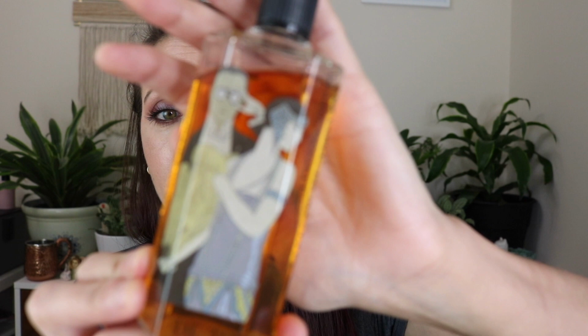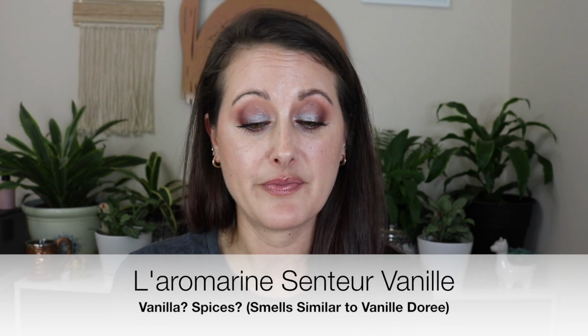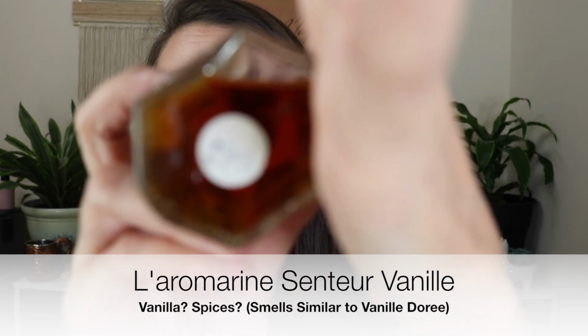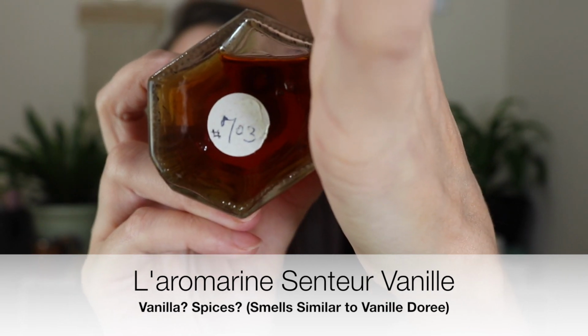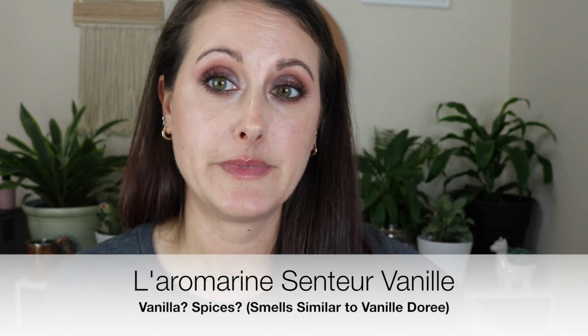Okay, this next one is the one that I'm going to probably pour in there, because this doesn't have a sprayer on it. This is something I picked up on Mercari. I love the bottle. It's a beautiful bottle. It's made by a French company called Lero Marine. This is made in France, and this is called Senteur Vanille. This is a huge bottle. You can see it's got a paper, handwritten little label on the bottom, and it says number 703. I don't know if that's bottle number 703 of who knows how many, but I don't know anything about this fragrance. I picked it up off of Mercari because it was vanilla and because I loved the bottle so much, and it was cheap. I got it for like 15 bucks.